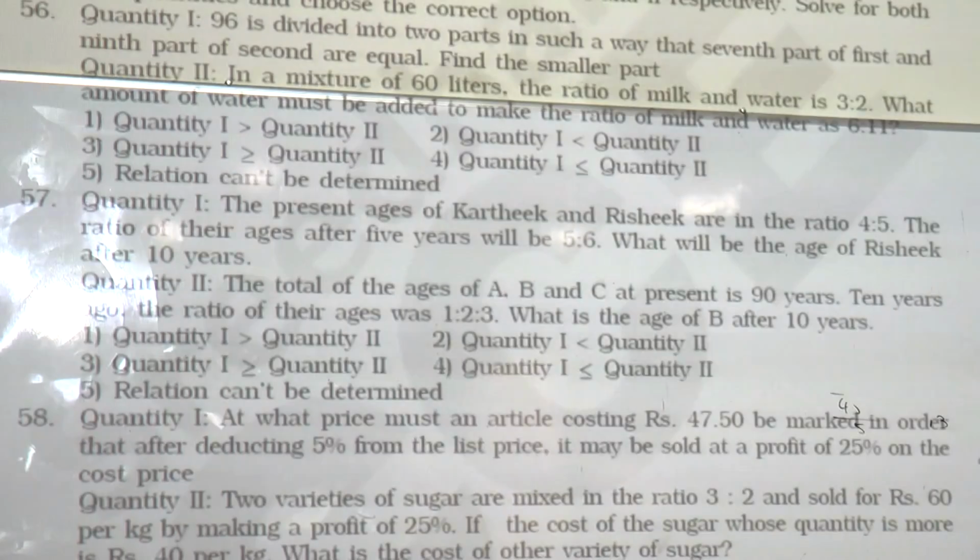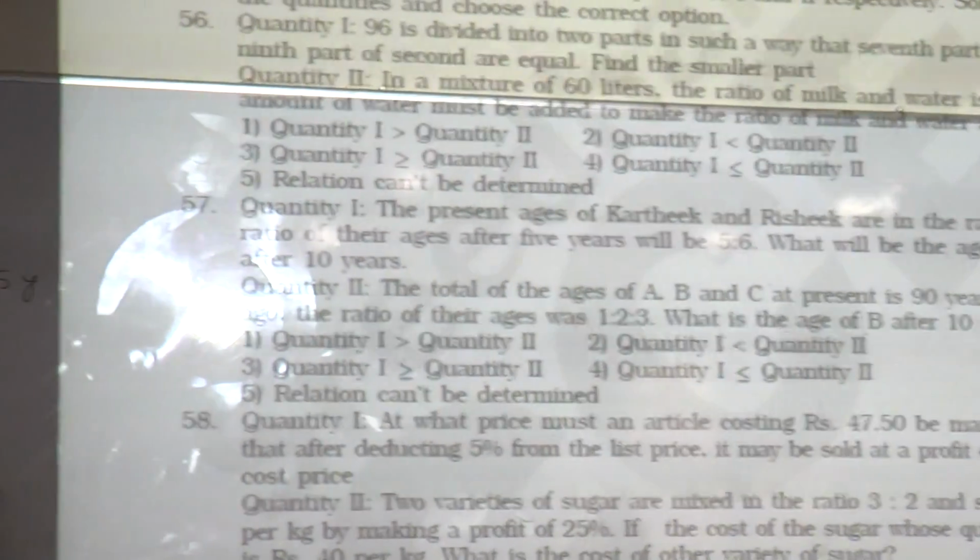The present ages of Karthik and Rishik are in the ratio 4:5. The ratio of their ages after 5 years will be 5:6. So the first person's age increases by 5 years, number of parts increased by 1 part. And for the second person also, when you add 5 years, age increases by 1 part. Hence you can conclude that 1 part is equal to 5 years.